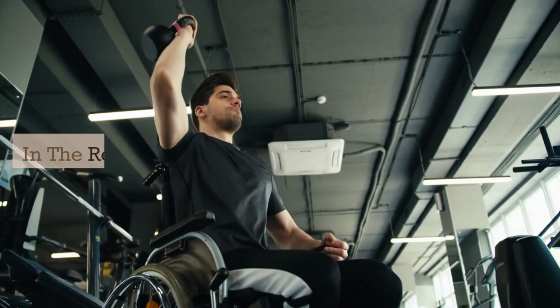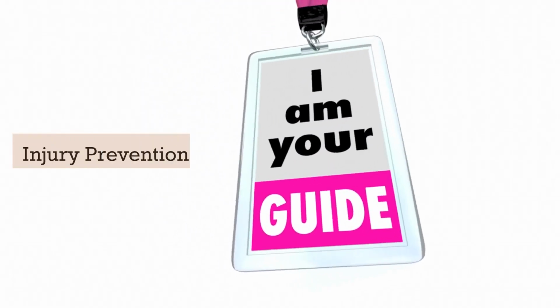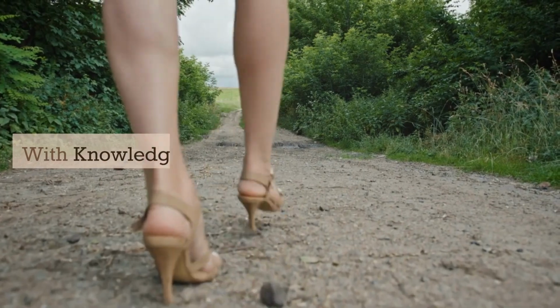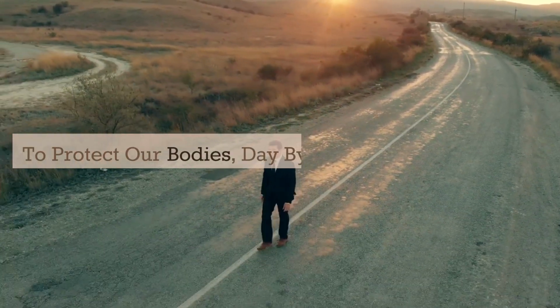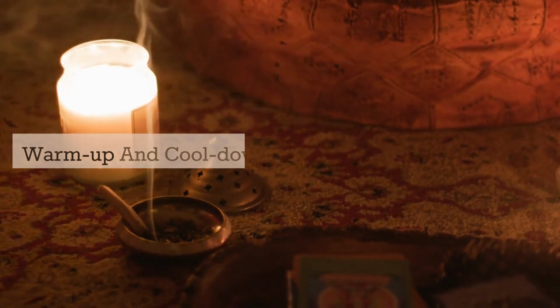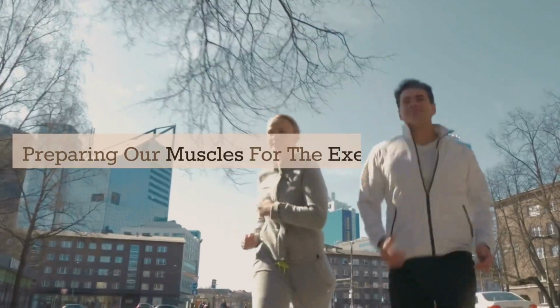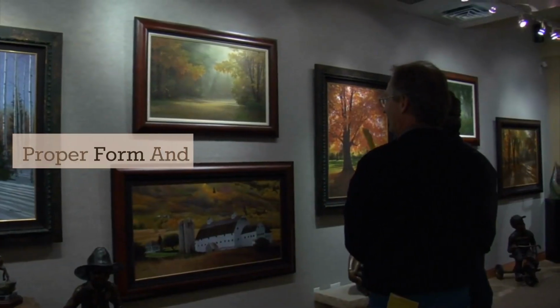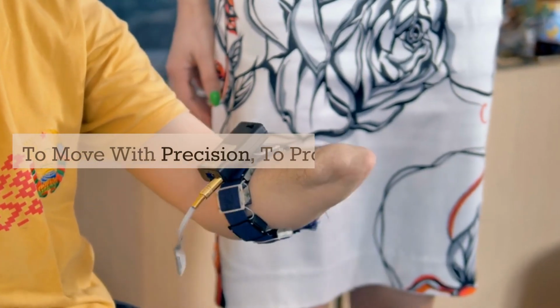Poem. In the realm of fitness, where strength resides, injury prevention, a vital guide. With knowledge and care, we pave the way to protect our bodies, day by day. Warm up and cool down, a ritual to embrace, preparing our muscles for the exercise chase. Proper form and technique, a safeguarding art, to move with precision, to protect each part.